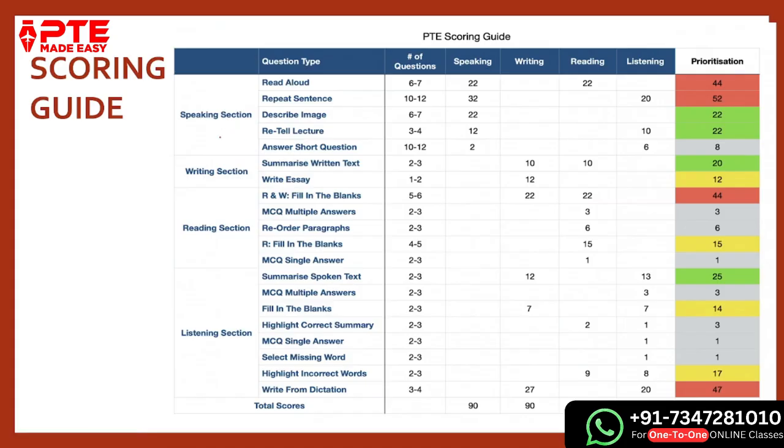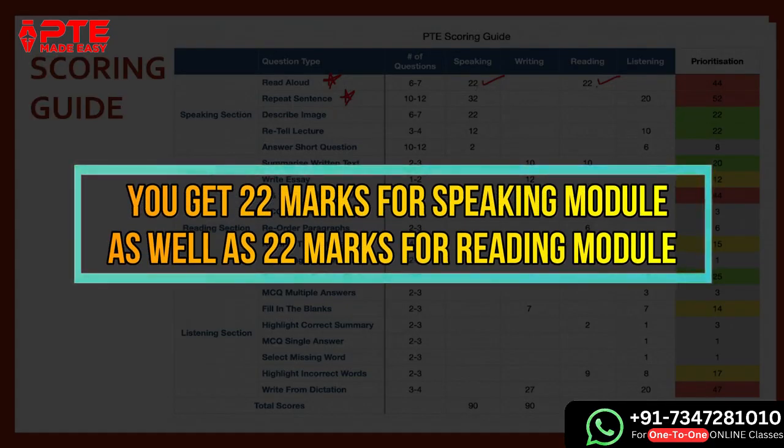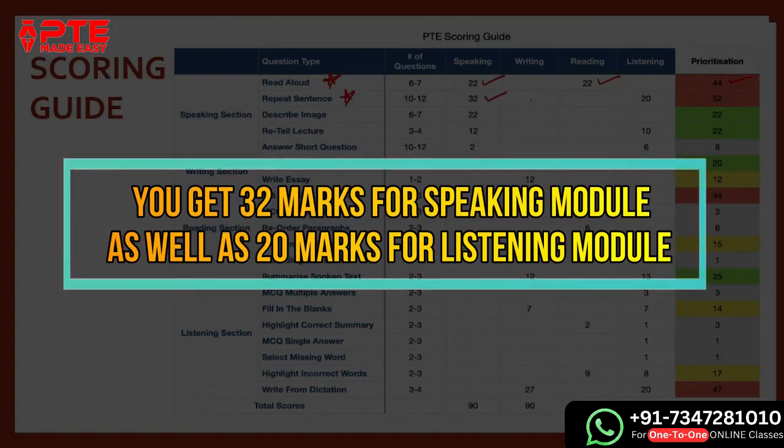Now, first of all, the read aloud task of speaking module and repeat sentence task of speaking module. These two are the most important tasks. Why? Because these are the tasks in which you are not only going to get the scores in speaking, but also in reading module. When we are talking about read aloud, you get 22 marks for speaking module and 22 marks for reading module, which totals to 44. For the repeat sentence as well, you get 32 marks for speaking and 20 marks for listening module.